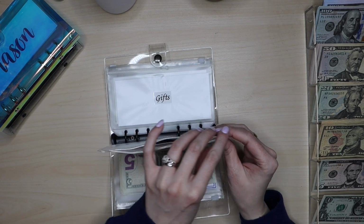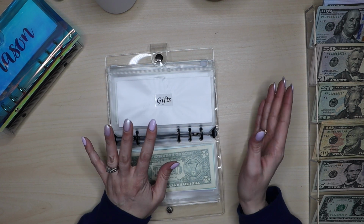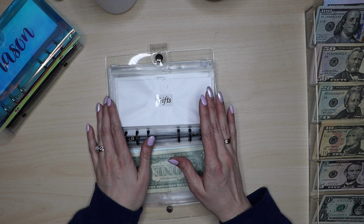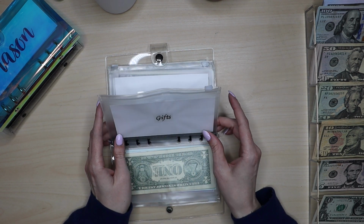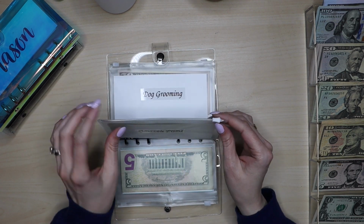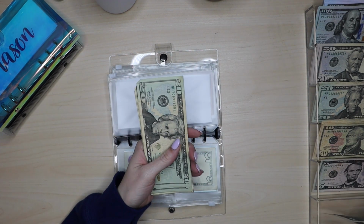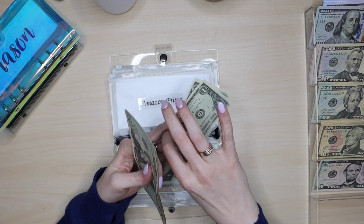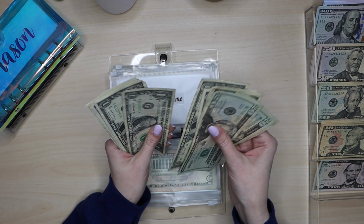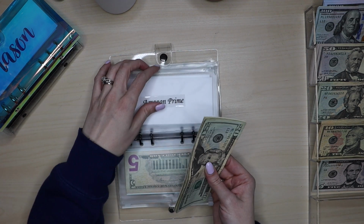I was just asked to do my husband's best friend and his wife's baby's 1-year-old cake and smash cake and all that. So I will beef this up a little bit coming up to prepare for that, and I think that's in mid-June. Gifts, sure, nothing doing in there right now. Amazon Prime is getting another $2, so 1 and 2. So we have 20, 40, 45, 46, 47, 48, 49, 50, 51, 52, 53, 54, 55, and 56. So 56 in Amazon Prime.